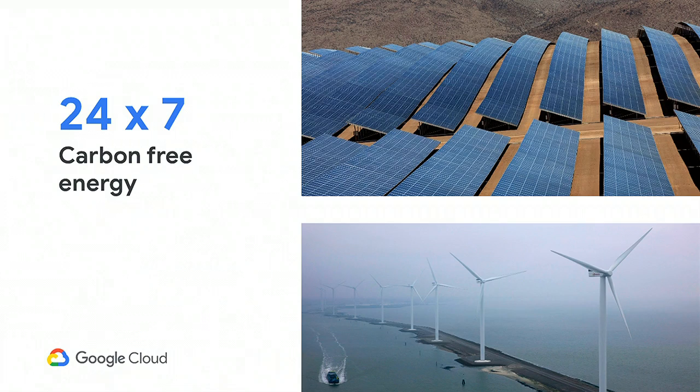So we're going to have to work hard to actually make this a reality. 24/7 renewable energy, as you know, is not available everywhere in the world. It's not available every day or every hour of the day. The sun doesn't shine 24 hours a day. The wind doesn't blow 24 hours a day. So we're going to have to get very creative with this.